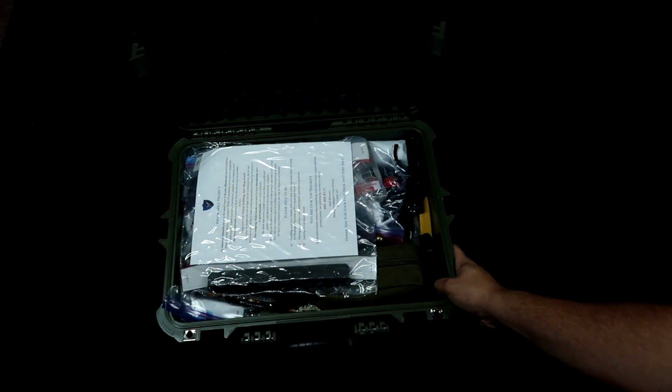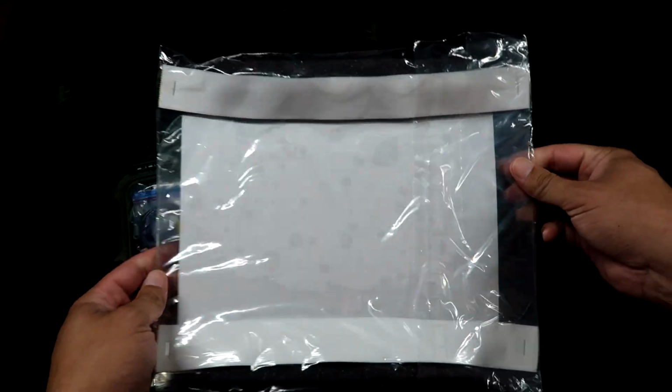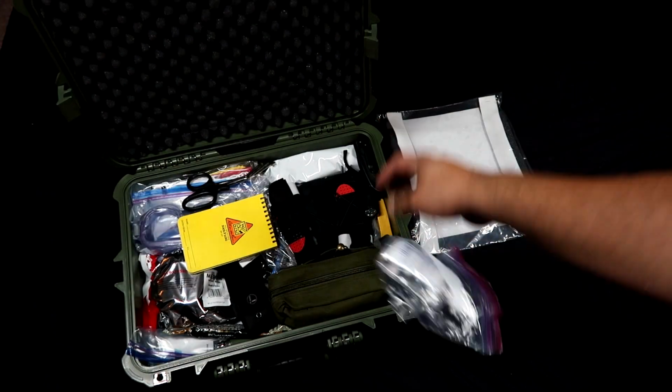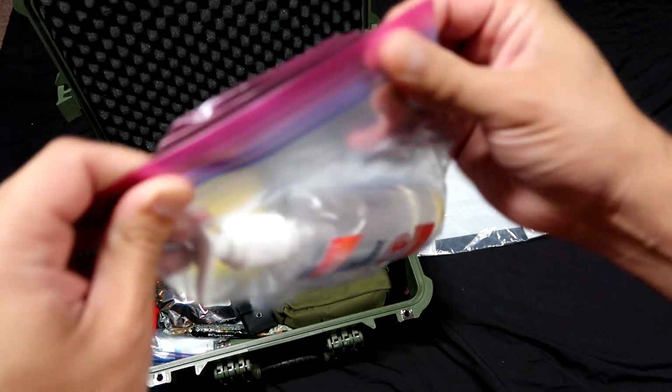So starting out, let's make sure I don't move it too far. I got a 2-pack of clear face shields to protect your face. Obviously brand new in the pack. One of my bottles of hand sanitizer.